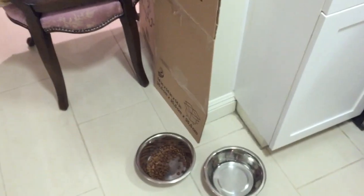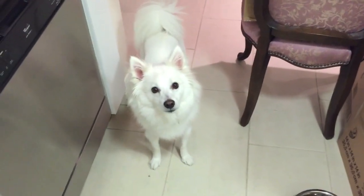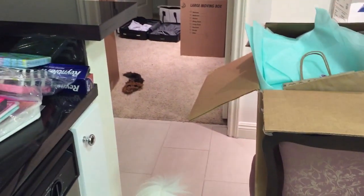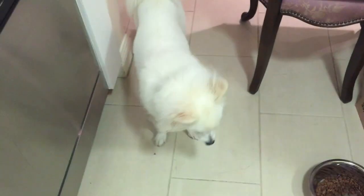Sunday just ate her first meal. Say hi, Sunday Bear. You like your new house? Say hello. Hi friends, we made it to LA. I was just playing with my toy for the first time. There's my favorite toy. It's like a half ripped up Chewbacca, but she loves it.